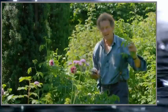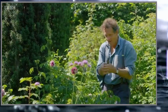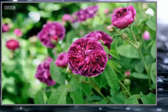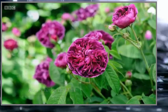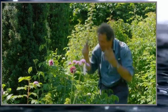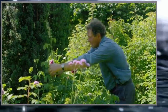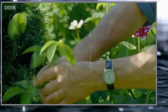This is a Gallica, one of my favourite roses of all, called Charles de Mills, which has a flower that is a lovely cherry, rich, pinky red. And it looks as though a knife has cleanly sliced it in half, like cutting an orange in half. So the petals are completely open and exposed. It's a fabulous rose. So I want it to be in as good shape as possible to bear its flowers next year.